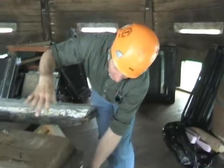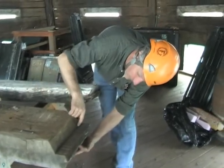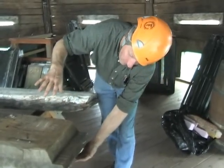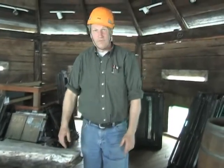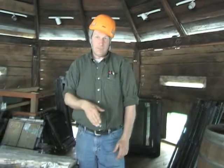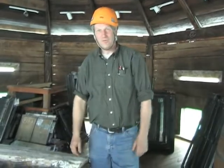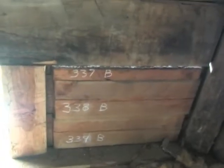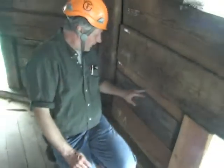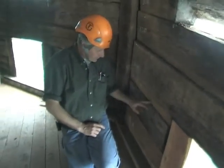And that tree, with this ring count, if I'm looking at that right, was probably 250 or 300 years old when it was cut down in 1853 to make this building. So we can work our way back to figure out how old that tree is right now. And these three here are brand new pieces of wood that were probably put in in '93, the last big restoration that they did here.